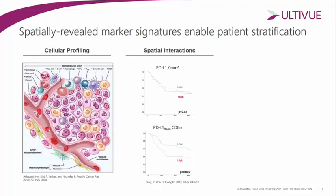Characterizing the composition and location of immune cells within and proximal to the tumor has been highlighted as important for patient stratification, as demonstrated by this 2017 study published by Bernie Fox's group. In this study, it was found that understanding the density of PD-L1 positive cells alone was not sufficient to differentiate outcomes, but the proximity of PD-L1 positive cells to CD8 positive cells was indicative of overall patient survival. As you can see in the lower plot, expression of a high number of PD-L1 positive cells within 30 microns of CD8 positive T cells was associated with a lower overall survival.